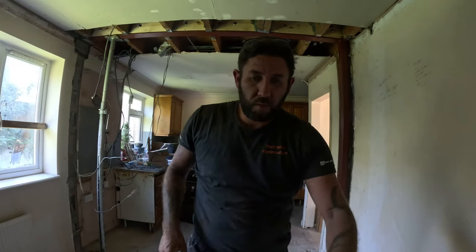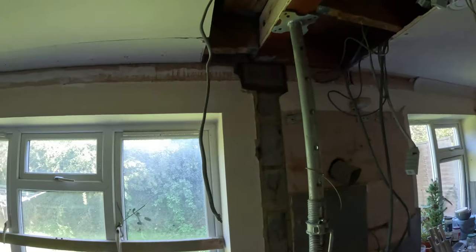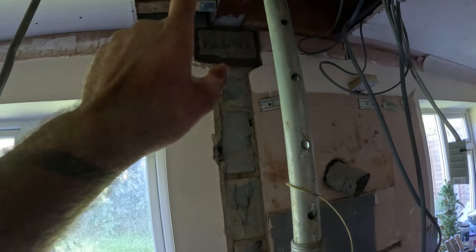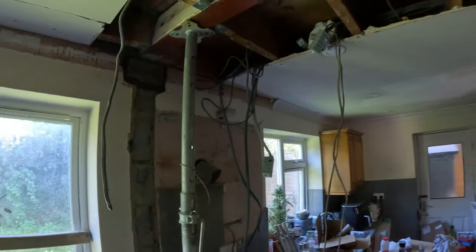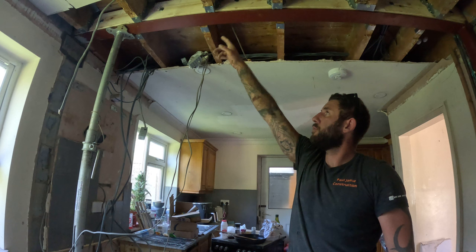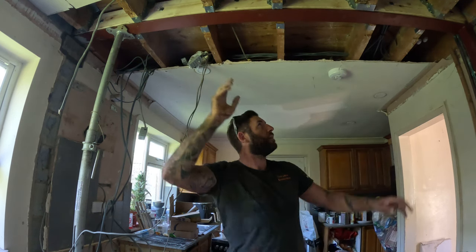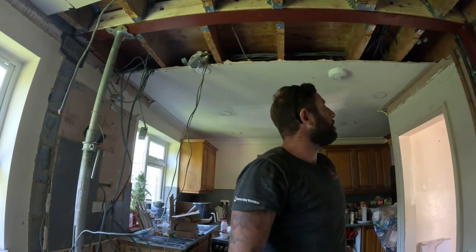Right guys, let's take a little look. We are done. So, pad stone's all set in, nice and solid, dry packed underneath, so we'll leave this propping until tomorrow. Hangers are all on, twist nails. Don't need any noggins when you're using hangers. We've got a double there, so I should shoot out and get a double hanger for that.